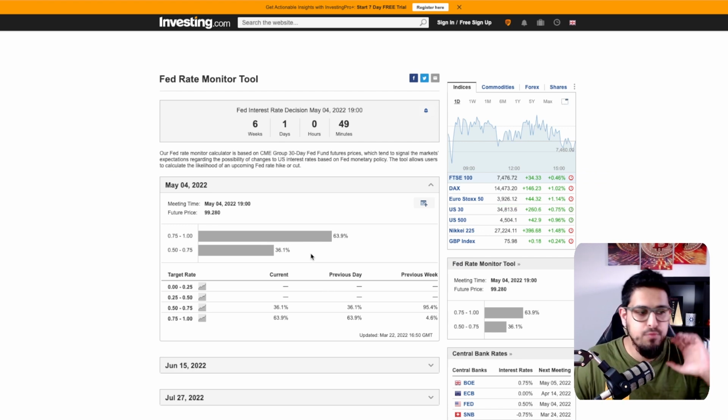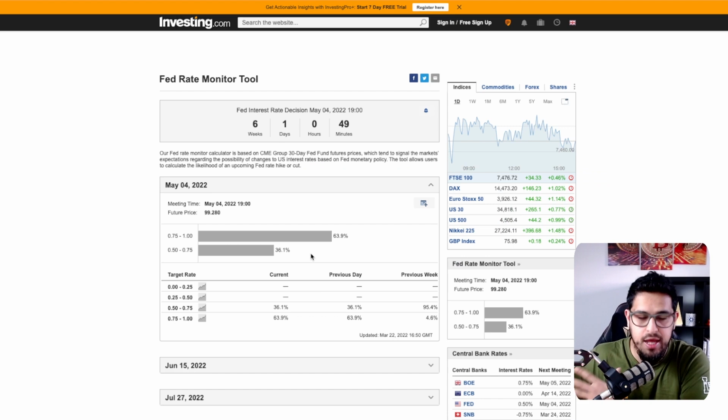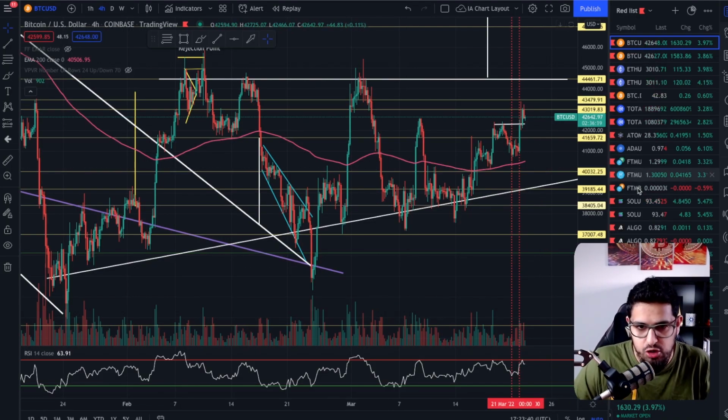So they're moving from an environment where they're so worried about interest rates to now focusing on earnings. What will smash the markets is if we get bad earnings, and that could have an impact on crypto as well. But we'll come through to that as of when the earnings come out. So that's what we're looking at on Bitcoin.